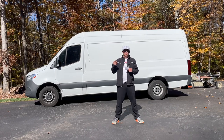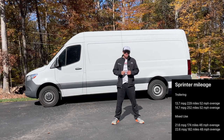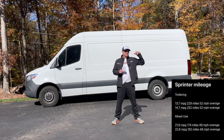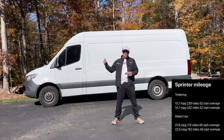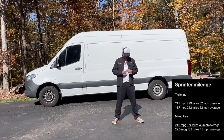The data that I accumulated on this trip shows that regen is a killer. Both on the trailering side and on the mixed use side, I lost 1 mile to the gallon coming and going. When we were going to Philly in the mixed use, about 15 minutes after we started driving, we went into regen. Going down to VIR, we were about three-quarters of the way into the trip and we went into regen. And I mentioned it, gas mileage dropped like a literal rock for those 15, 20 minutes that the van was in regen.